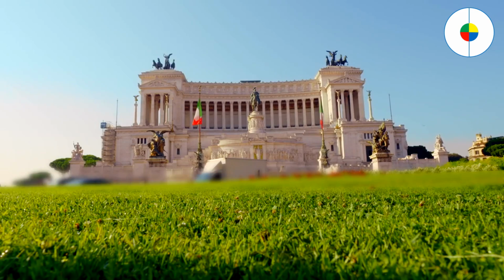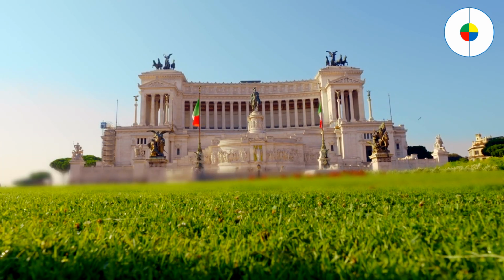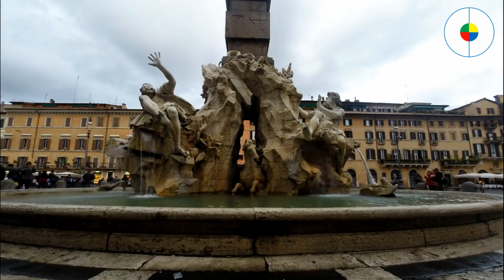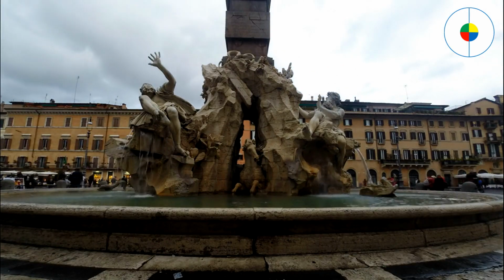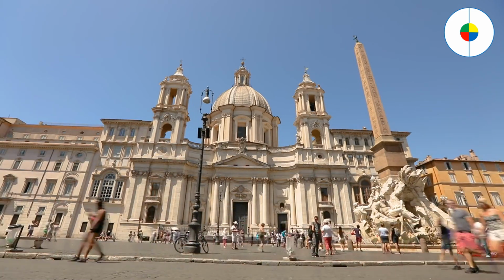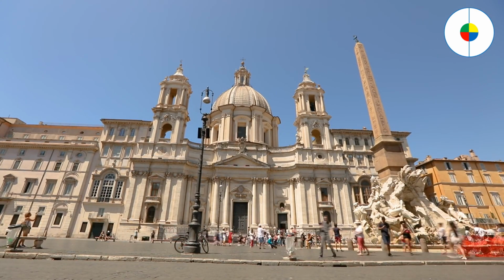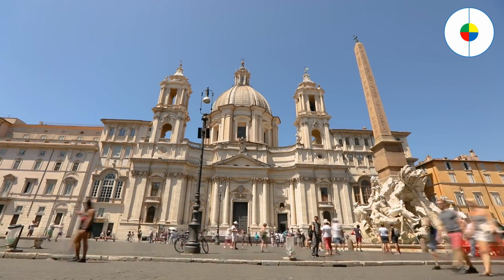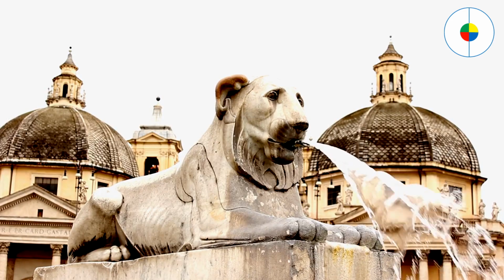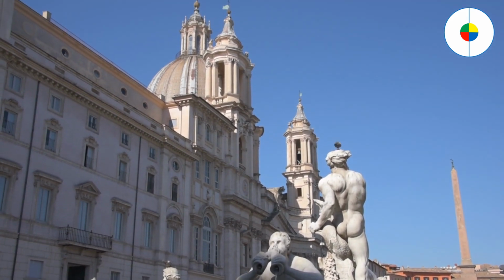From Altar of the Fatherland and Piazza Venezia, it is a 15-minute walk to get to Piazza Navona. Piazza Navona is one of Rome's most famous squares. It is filled with cafes, fountains, and lots of people. While you are here, take a look at the 3 fountains: the Fountain of the 4 Rivers, the Fountain of Neptune, and the Fountain of the Moor. Watch the street performers and step inside Sant'Agnese in Agone. This is a good place to rest your feet for a few minutes. Once you are finished in Piazza Navona, continue the stroll through the heart of Rome.